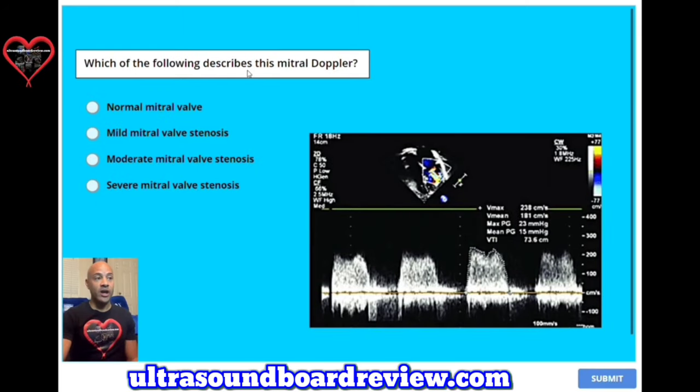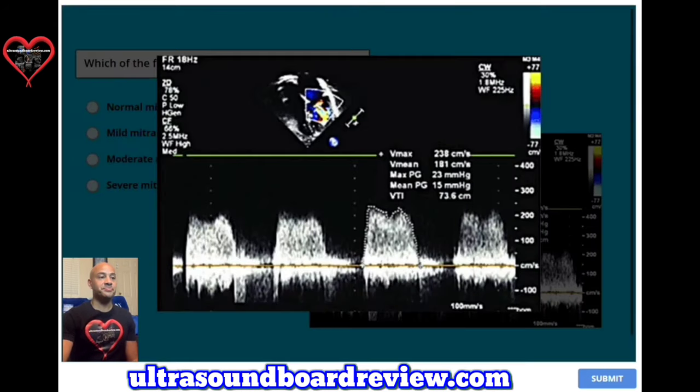Which of the following describes this mitral Doppler? A, normal mitral valve. B, mild mitral valve stenosis. C, moderate mitral valve stenosis, or D, severe mitral valve stenosis.